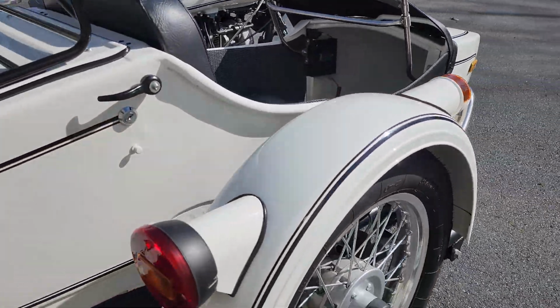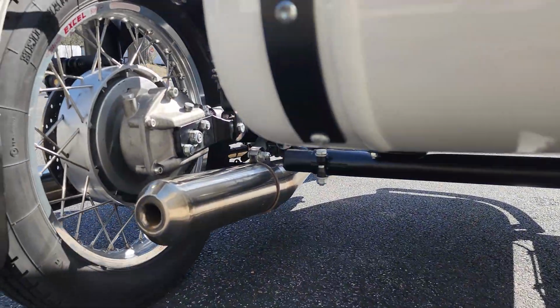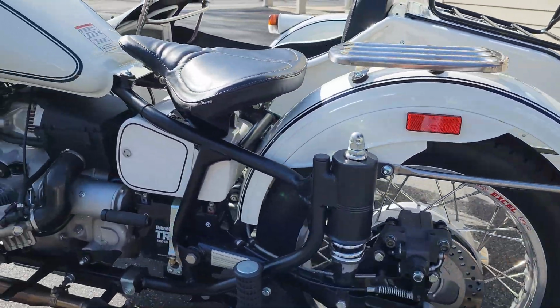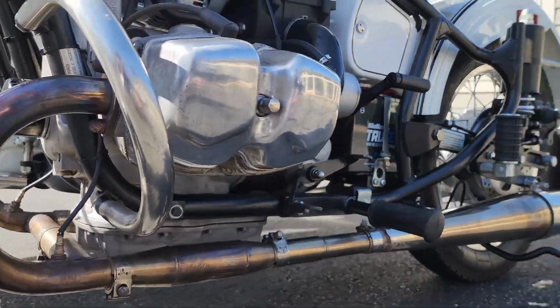And yeah, all the brake rotors, all the chassis components, it's all super clean. No corrosion or rust or anything like that. Even look at how clean the bike frame is.